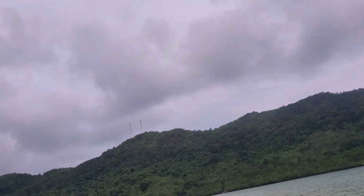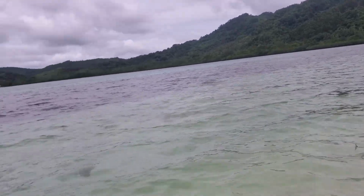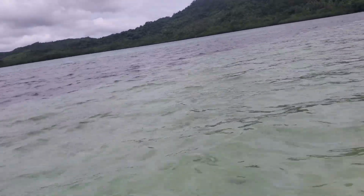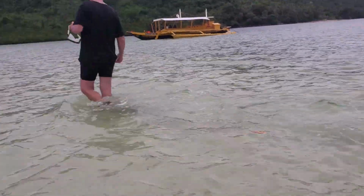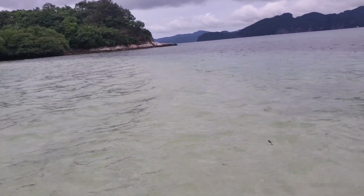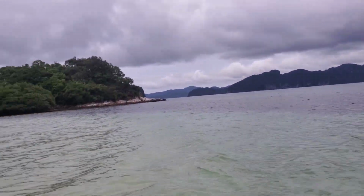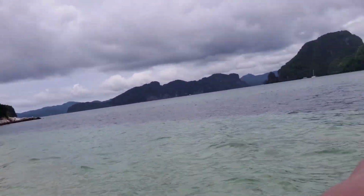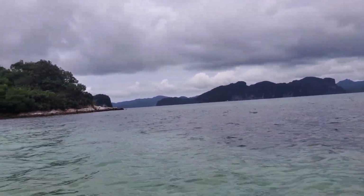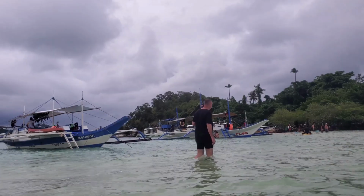It's beautiful! Beautiful, beautiful. Wow, there's a lot of seaweed on this side right here. There's probably a lot of fish on this side. You can even swim on that side, it's better. Oh, you wanna see fish? Yeah, right there, because coral reefs will be on that side. This one is just seaweed. Wow, this is gorgeous out here. Beautiful. Loving it.